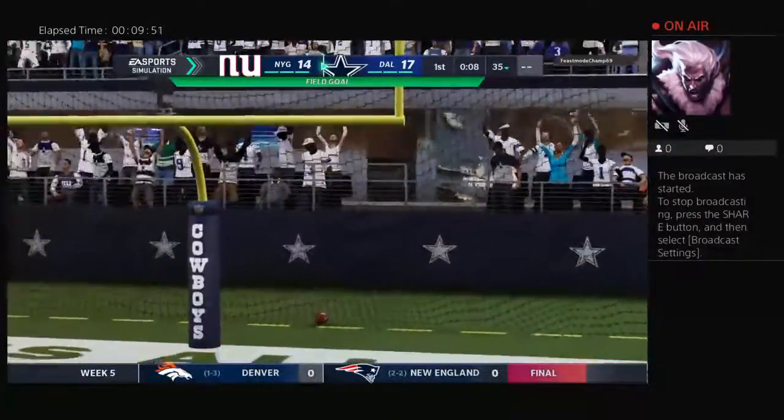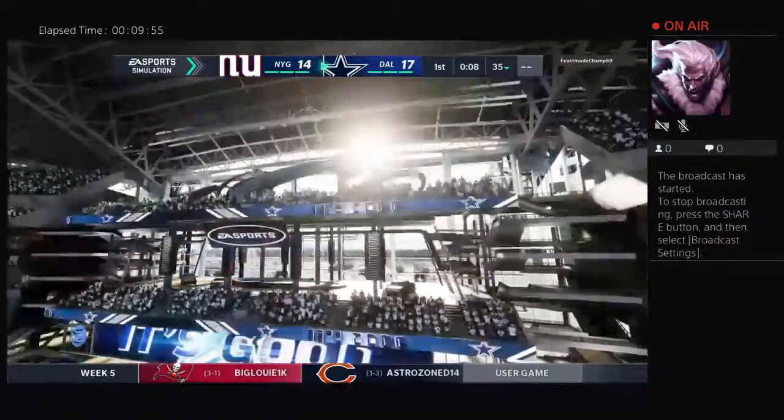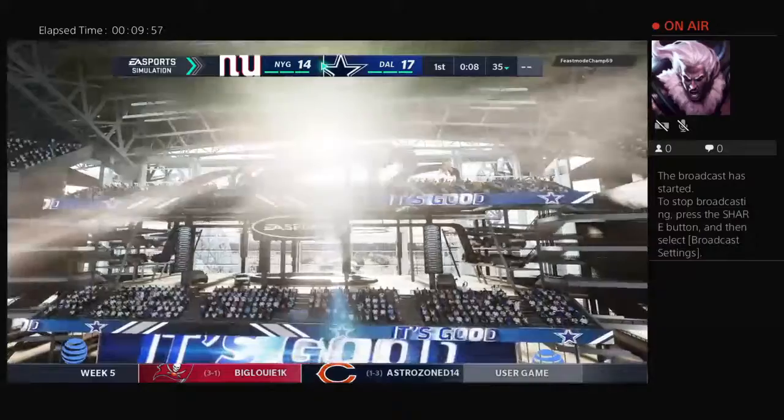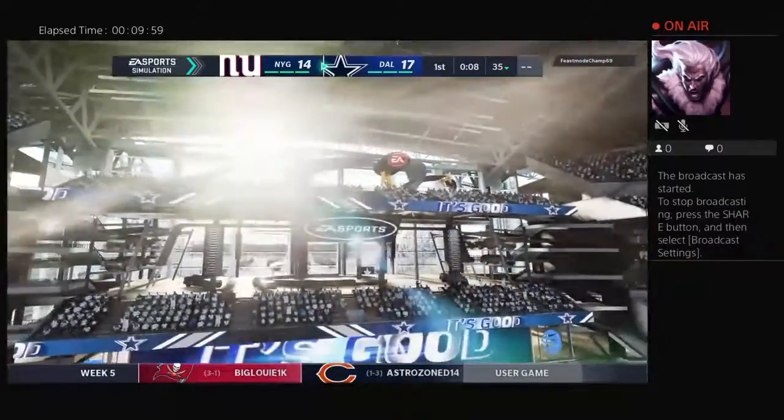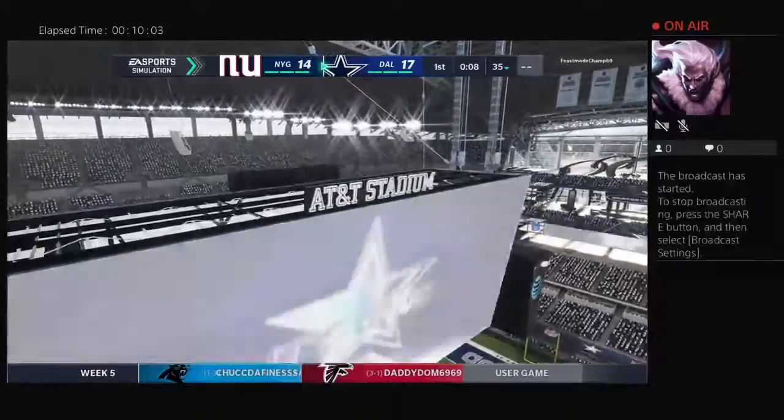So unable to convert for the touchdown inside the red zone, but they do come away with 3. Yeah, it's a 32-yarder. That's essentially an extra point nowadays, right? Because it's 33 as a general rule for these guys. So it should be a simple kick.